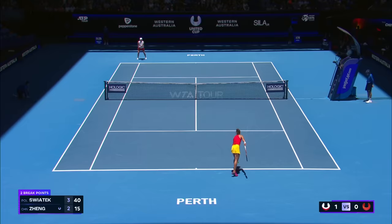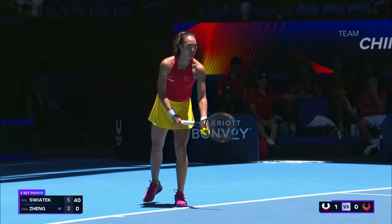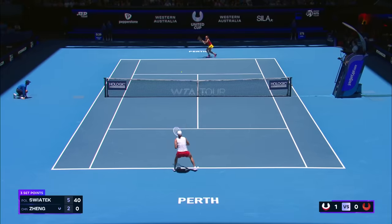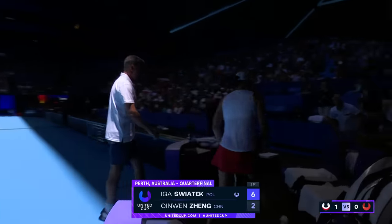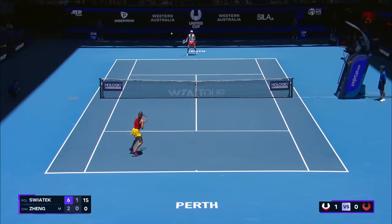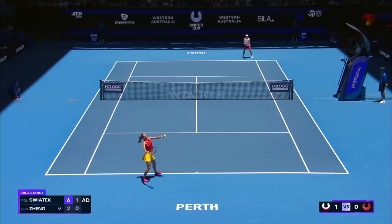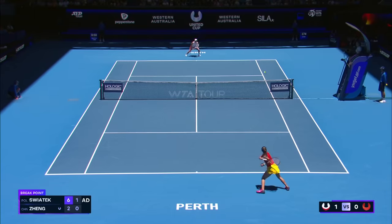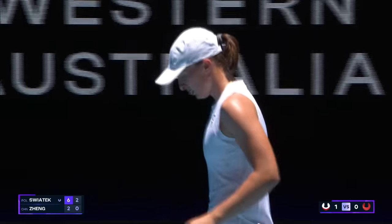It's a great point. Game Team Poland. So second consecutive service break. Game and percent. So Team Poland, Poland heads closer to a spot in the semi-finals. Iga Swiatek, most impressive. Rattles off the last four games of the set to take it 6-2. He's late. Game, Team Poland. 8 games in a row for Swiatek.